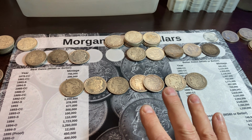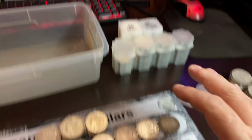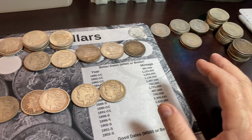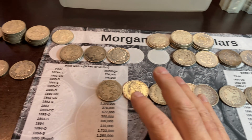Now I have to go through them again and double check for any of the top 100 Morgan VAMs. I'll be pulling that up on the PCGS website just to remind myself. And if the coin's in rough shape, I'll probably skip over it. But if it's in decent shape, like high VF or better, I'll definitely check it for VAMs.